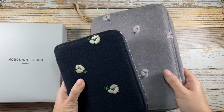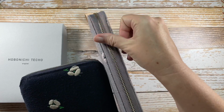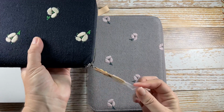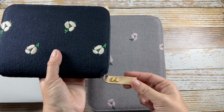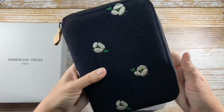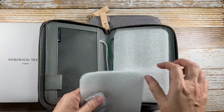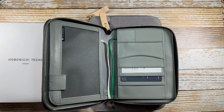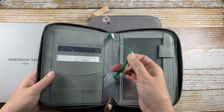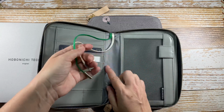It's beautiful. Same with the gray, the main part of the background color. They coordinated the zipper fabric to match. So really nice. And then the little pull tabs are natural leather. And this is the same setup, just slightly smaller. Oh, I like this interior color. Okay, so this is a really pretty gray interior cover. The bookmarks are a little brighter, and the gray tabs to match.